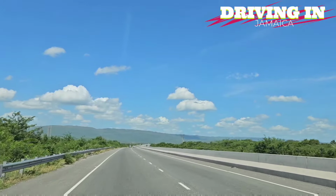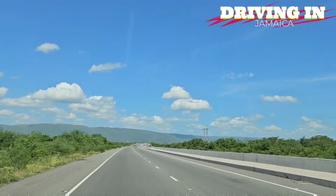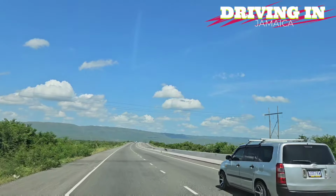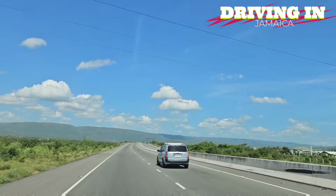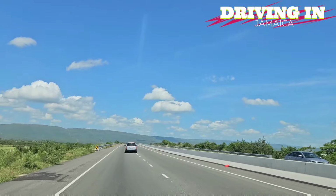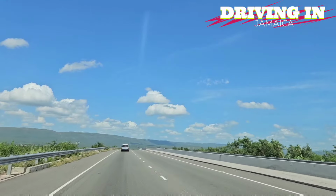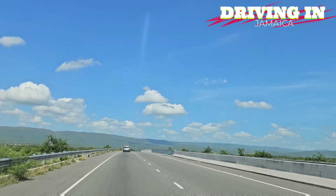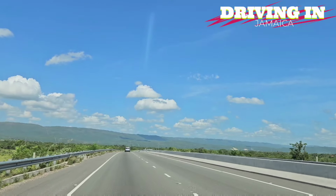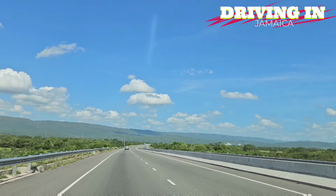Remember we said there is a highway from Kingston to Ocho Rios. That's finished. That's a toll road. That toll road is going to be extended from where it ends in Mammee Bay, just on the outskirts of Ocho Rios, to Trelawny. So that is going to be another toll road. So it's just a matter of time before most of the island is going to be covered by toll roads, especially the western part. So guys, let us know what you think about these new projects and the fact that they're going to be toll roads.